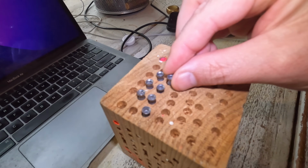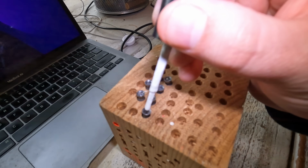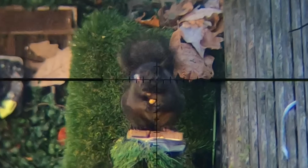I created this little block out of a 4x4 to hold the pellets, and then I individually painted them. This was a giant pain, but based on the initial success, totally worth it in my mind.